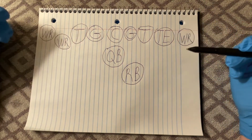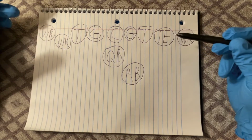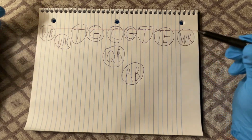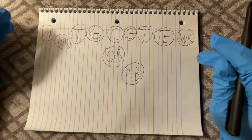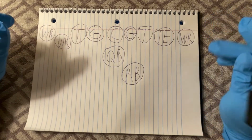And that brings me to the final member of our offensive side of the ball here, the tight end position. Now, this is called the tight end position because they sit directly on the end of the offensive line. It's very important to know that, I promise.